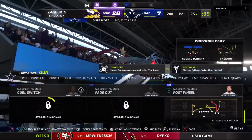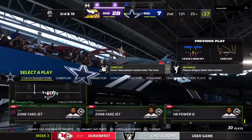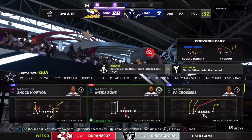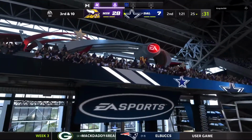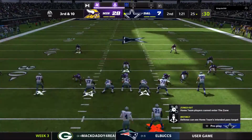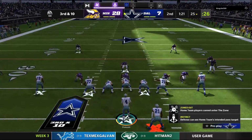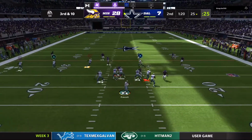And he drops it incomplete. And their struggles continue here. Feels like they're getting caught in between here because they had incompletions on first and second down. Now you've got to worry a little bit about the clock because you prefer not to give them another shot here in the first half. But if you don't pick up the first down, guess what? You're likely going to have to.